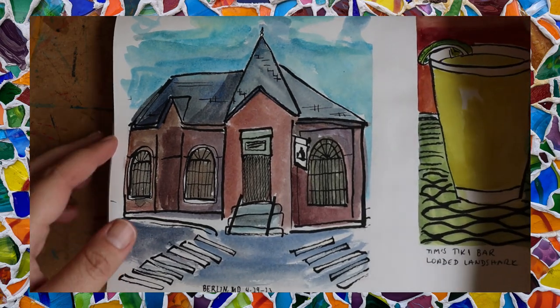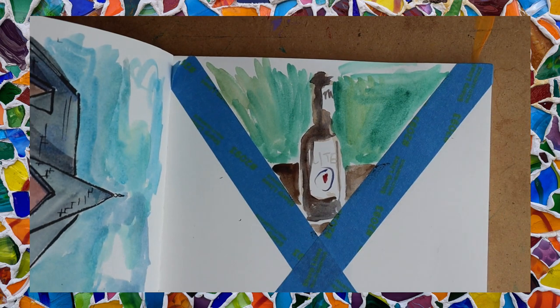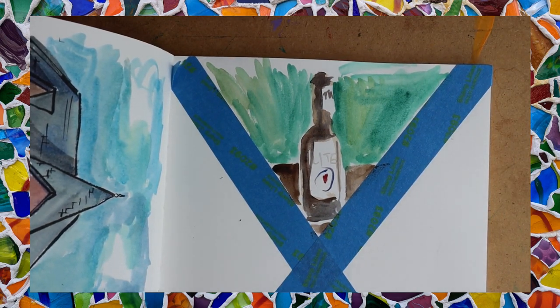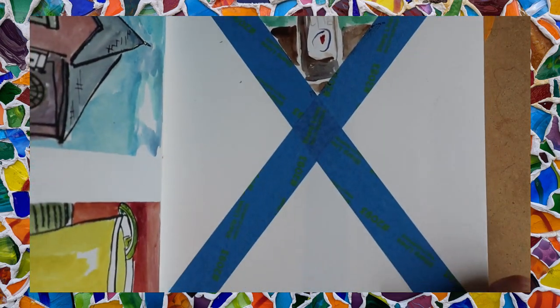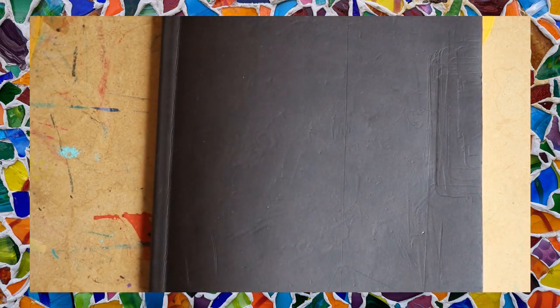And honestly, the last thing that I tried to do was paint a Miller Lite, and I didn't get very far. But I'm interested in finishing this layout, and I think it'd be cool if I could do some other drinks here as well.